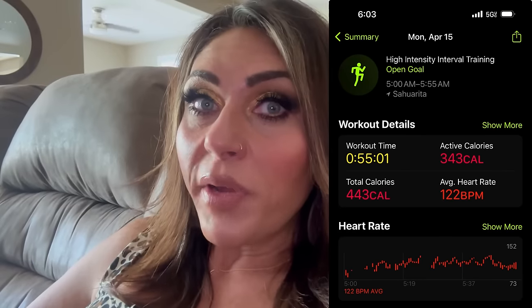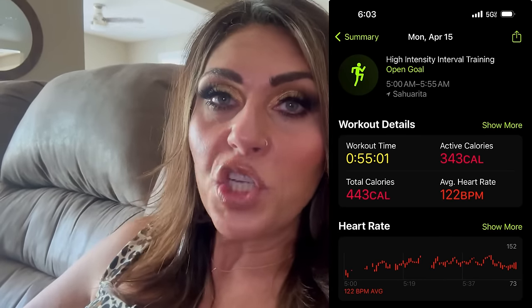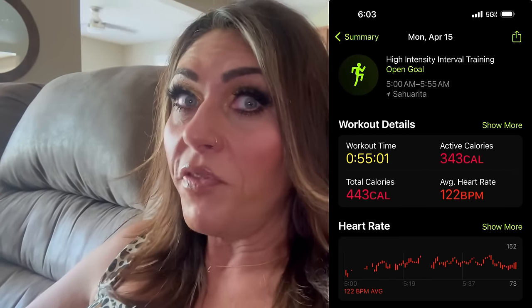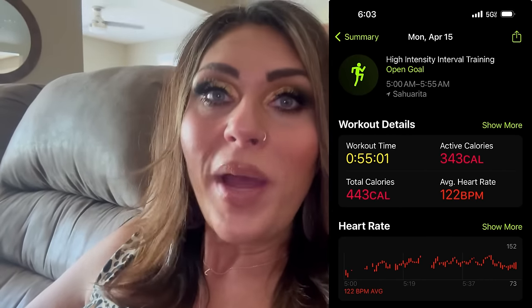And at the end of my workout today, I pulled up my Apple Watch, and I always screenshot my workout and post it on Instagram just for motivation for people to get up and move their body. And when I screenshot it, I about died when I saw my average heart rate. My average heart rate at boot camp was 122. That's insane. Normally, my average heart rate is about 130, 135. It used to be like 150. So it's progressively gone down.